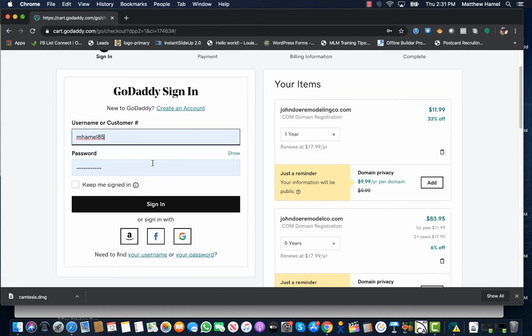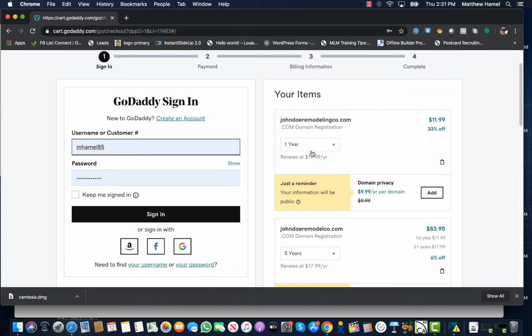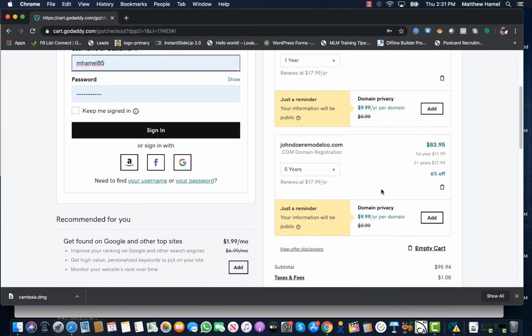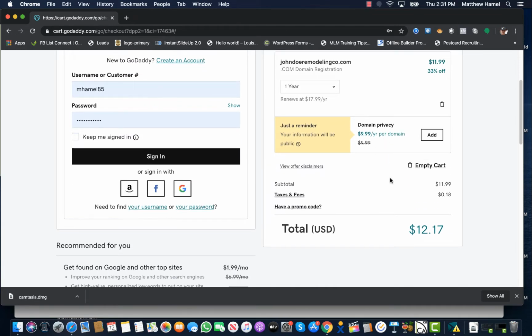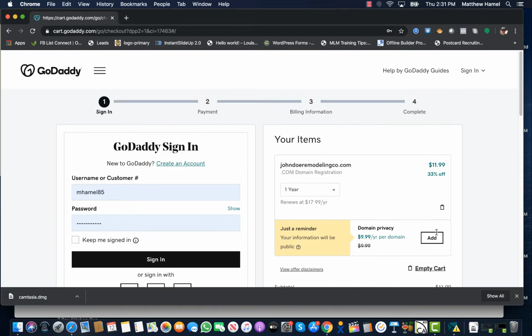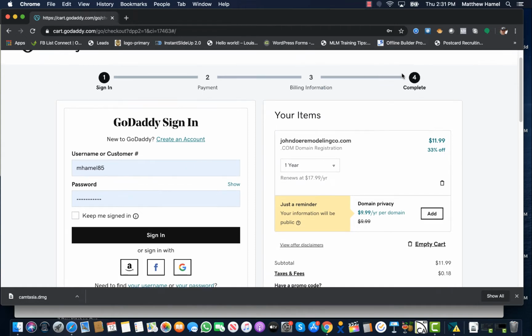Now, if you have an account with GoDaddy already, log in. If you don't, create one. And then right here in your settings, 1 year on this domain is going to be $11.99, and then next year it's going to be $17.99. Let me get rid of this domain completely. So today's total for a brand new domain name is $12.17, and that covers you for the whole year, right? So go ahead and log in or create your account, put in your payment information, billing information, and then you'll get a notification that the purchase is complete and you're good to go.